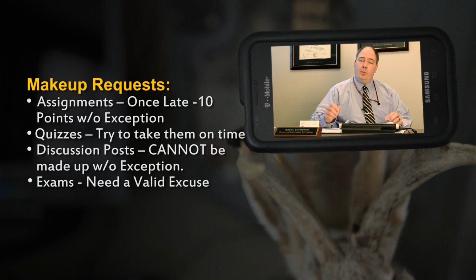All assignments must be submitted by their assigned due dates. Once late, they will be subject to a 10-point grade penalty regardless of the reason. Now, very important, all homework, including any makeups for weeks 1 through 7, must be submitted by week 8, that's midterm exam night. All homework and quizzes, including makeups, for weeks 8 through 16 must be submitted by final exam night. Any work not turned in by these deadlines will receive a grade of 0 without exception.